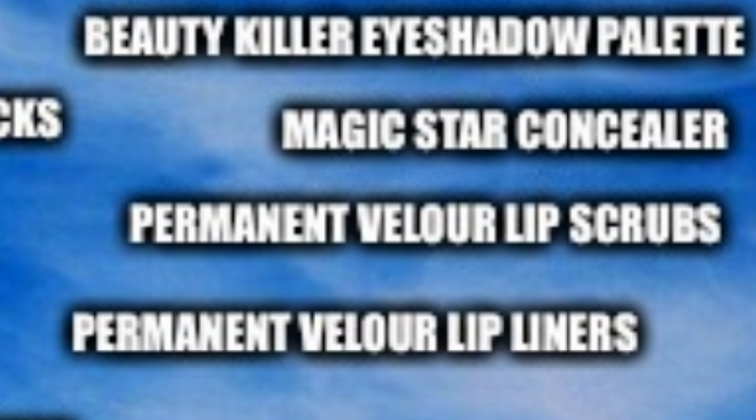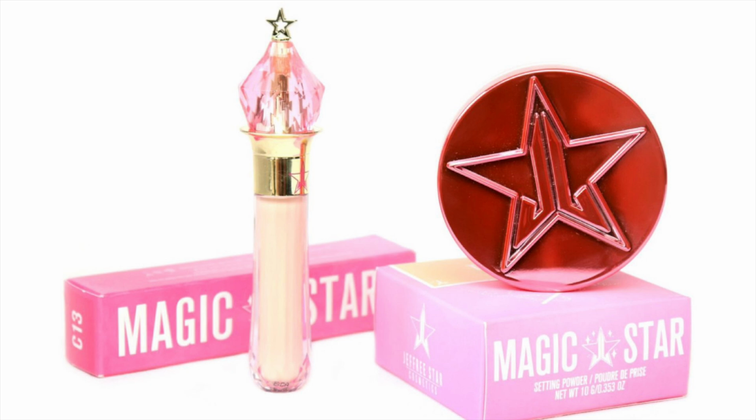So the permanent velour liquid lipsticks are very easy to come by as well, easy to get from Jeffree's website or any one of the Jeffree Star Cosmetics dealers, I guess. We have the Magic Star Concealer, and due to the popularity of the Magic Star Concealer, I truly don't believe that it would be discontinued either. I know it's very popular, a lot of people use it, and with it being his first formula, I don't see it being discontinued, so that will continue to be, in my opinion, one of the highest sellers.